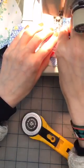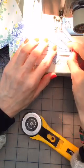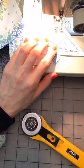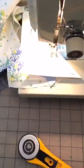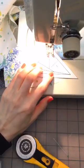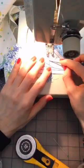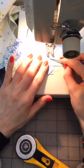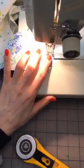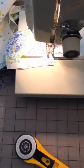All right, a little paper wants to get stuck there, but all right, so now I'm gonna go exactly on this line. Yeah, it's pretty bright, isn't it? Here, let's see if I can adjust it a little. There we go, does that help a little? There we go. So I'm going to sew right along the line. And again, I'm going to stop right on that next line, and I'm just going to back tack it there. All right, so that is done.